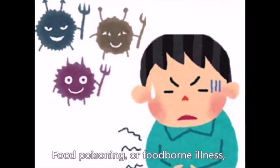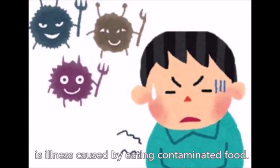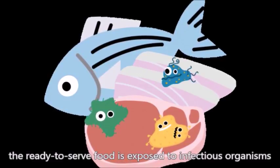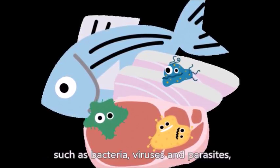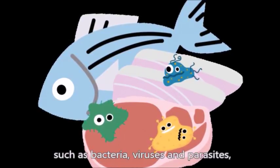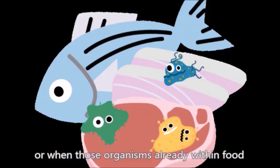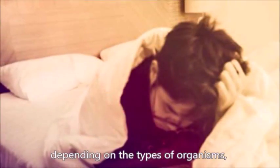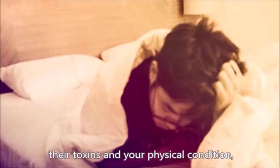Food poisoning or foodborne illness is illness caused by eating contaminated food. The contamination can occur when the ready-to-serve food is exposed to infectious organisms such as bacteria, viruses, and parasites, or when those organisms already within food remain active during the improper preparation process. Food poisoning symptoms may vary depending on the types of organisms, their toxins, and your physical condition, and these include nausea, vomiting, and/or diarrhea, and in some cases, you will need to go to the hospital for professional treatment.